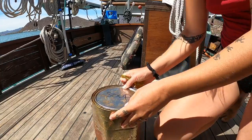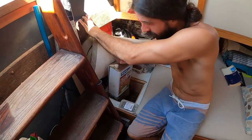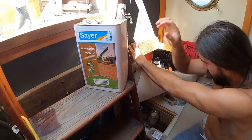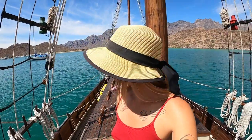So to leave the boat for a week all by herself, we want to make sure that things have a fresh coat of soup on the deck and on the cabin top, a fresh coat of teak oil. Even though we did it just last month, it has been so hot lately. We just want to make sure if it's crazy hot while we're gone, there's a fresh coat on everything. So that's our task for today, as well as a few other loose end things to tie up before we head out.